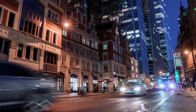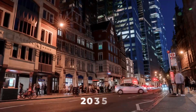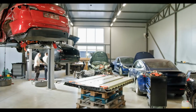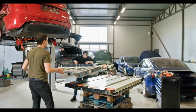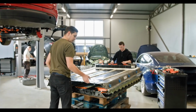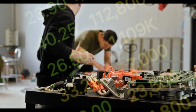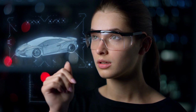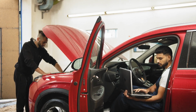Let's put this into perspective. The UK is projected to be short of 35,000 trained professionals by 2035, when the ban on new ICE car sales kicks in. That's a massive gap, and it's having real consequences right now, including longer waits for repairs, higher labor costs, and an increased likelihood of errors due to overworked and understaffed repair shops. This shortage is more than just inconvenient, it's driving up costs. When you do find a qualified mechanic, you'll likely pay a premium for their services. It's a seller's market, and currently, EV owners are at a disadvantage.